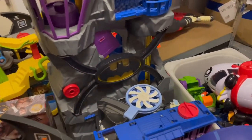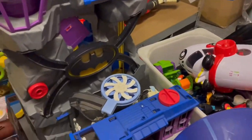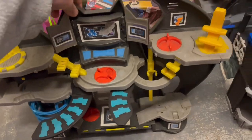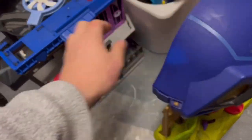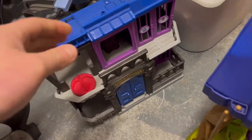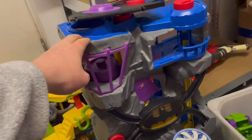But yeah, we can see these massive Batman towers. I've got a Batman tower, there's another Batman tower that needs a bit of a wash. But all these toy action figures sell for about £10 each on eBay. I mean, that's probably £20 each for that big one.